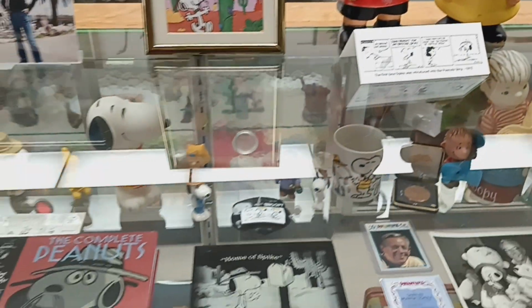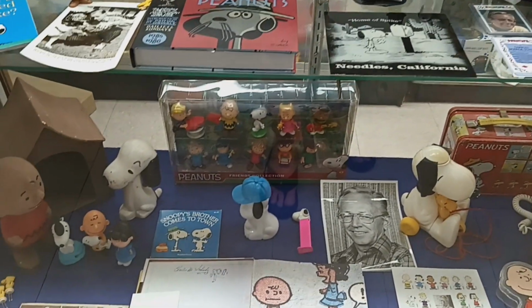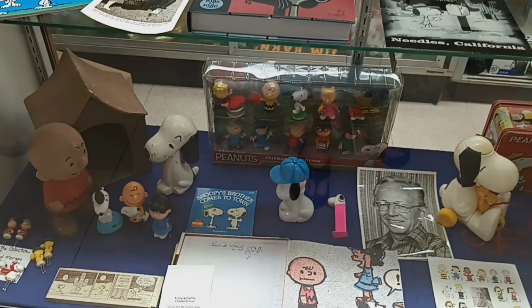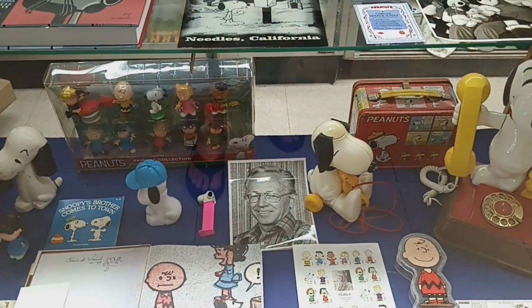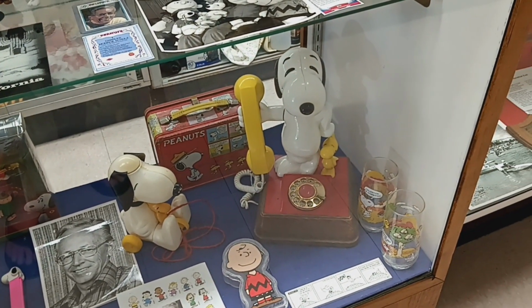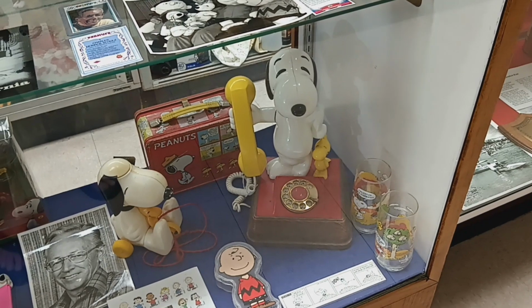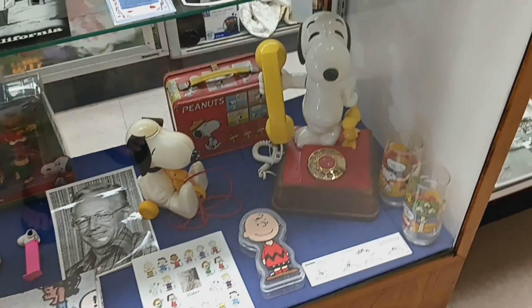It's really cool to see old memorabilia like this. You wouldn't normally see this anywhere else until you come to museums like this, and they have this kind of stuff and the history that's here. Most people wouldn't even know how to use that, a rotary phone. Yeah, that's very true. Really neat.